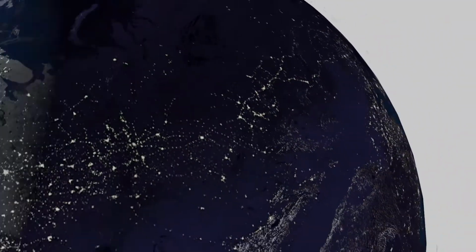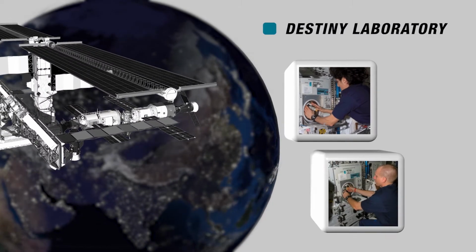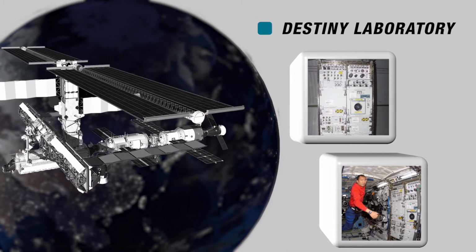Hettich is also proud to be part of the Human Research Facility 2 in the Destiny Laboratory, the world's only materials and life science laboratory orbiting around the Earth.